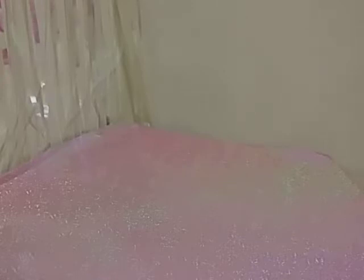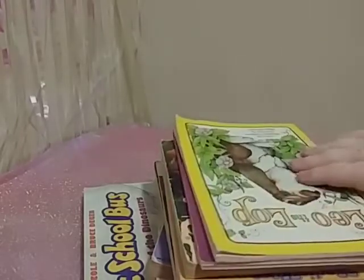Let's see. I guess let's do the books now. So I had a coupon for books where if I bought 4, or I got, okay, so I got 4 books free. And the rest of the books were $1.99, I think. So 4 of the books were free.